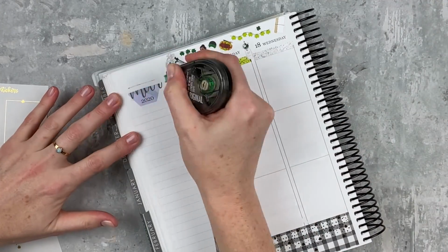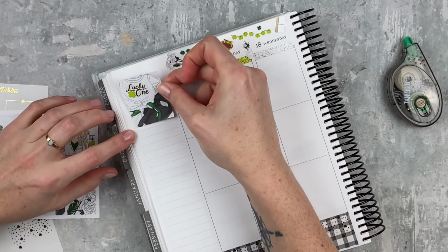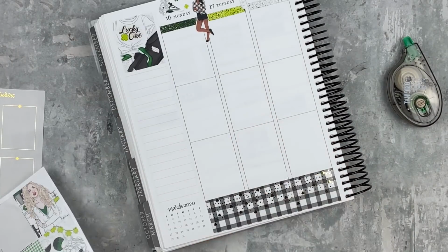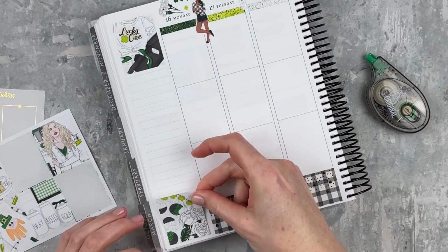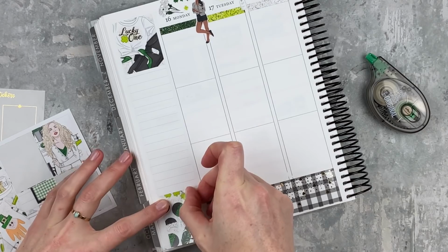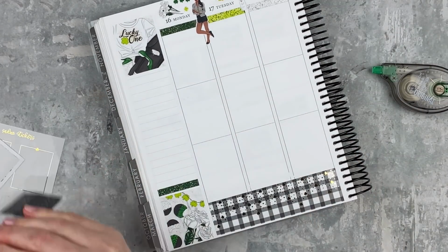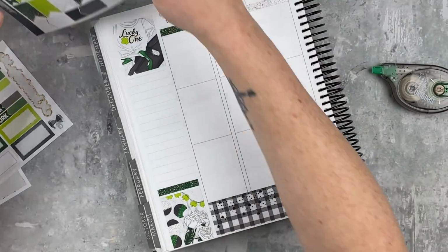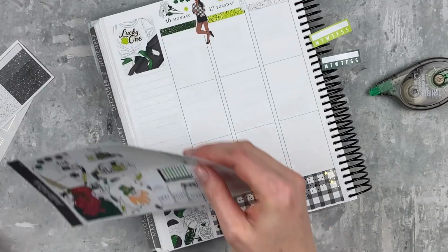All right, so moving on to the sidebar. So I'm starting with a full box here. So I went with the outfit one, which was really cute. I ended up not actually wearing any green on St. Patrick's Day because I was traveling. I didn't even think about it. It was a weird week overall. I did have green on my toenails from a recent pedicure, but that's all I got.